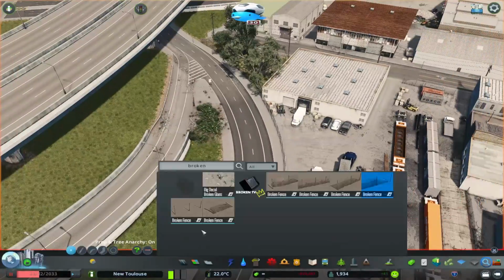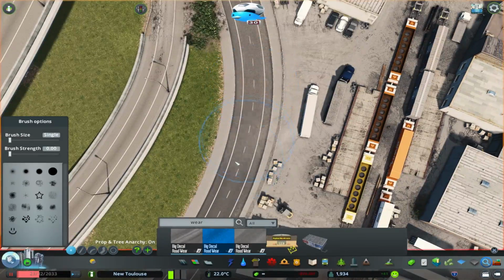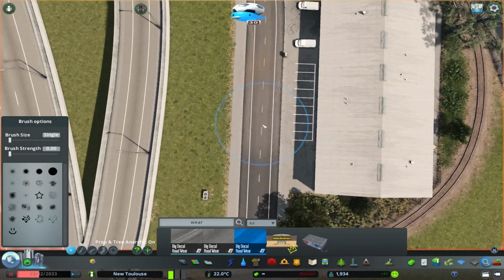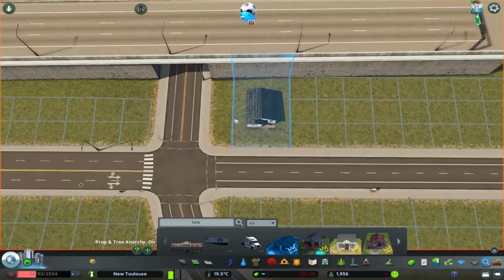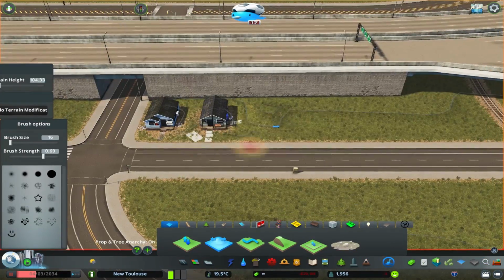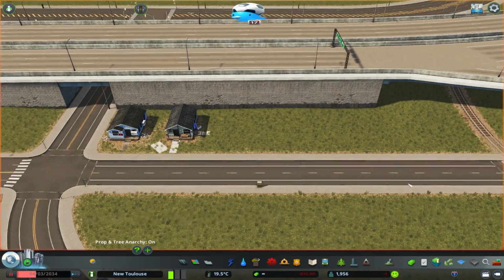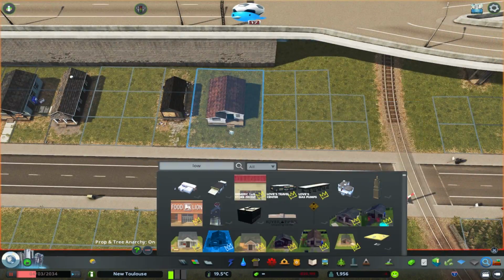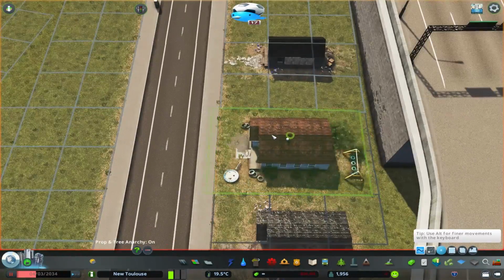I'm not putting a lot of unnecessary props, like really unnecessary ones that you can't see. I'm still trying to keep it sort of organized, I guess. But yeah, I'm not worrying about the prop limit that much, because I don't want to ruin my game experience by the prop limit.